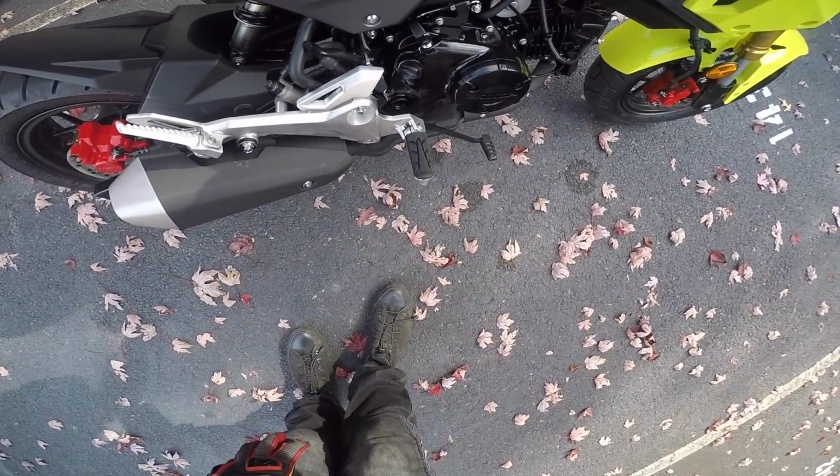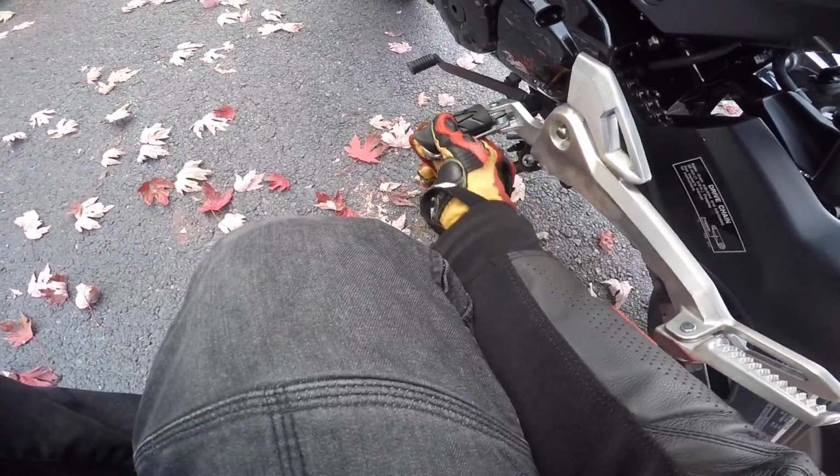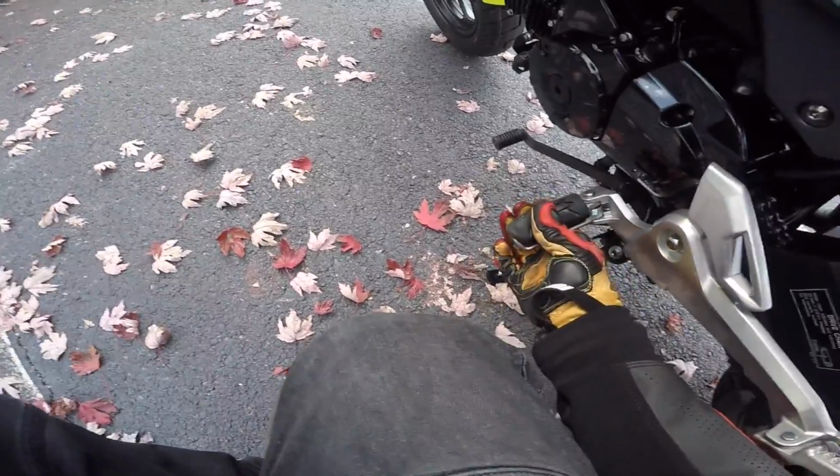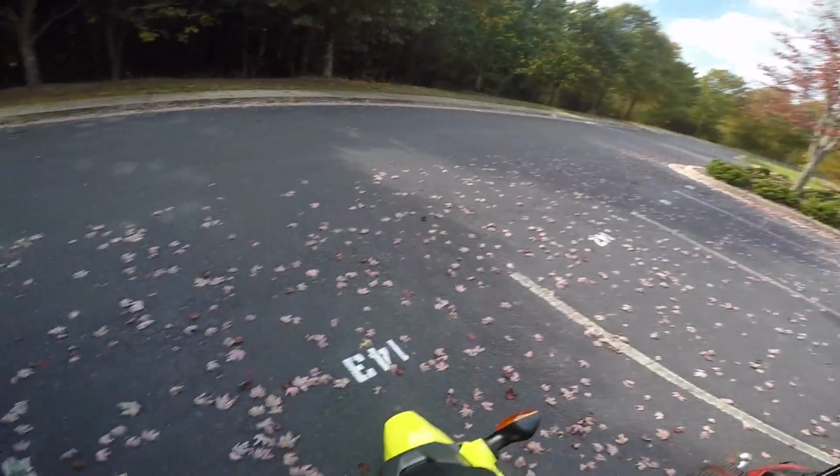Look at the brake. That's hilarious. Do you see the rubber here? Do you see what it does? It's just squishy, and I can tell that when I ride. I don't like that a lot. I don't like that at all, actually. It is what it is. You can get different foot pegs.